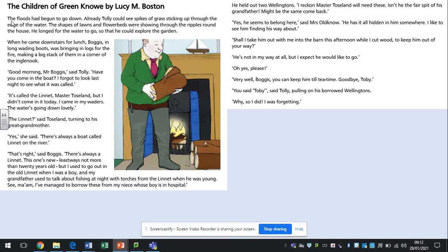See, Ma'am, I've managed to borrow these from my niece, whose boy is in hospital." He held out two Wellingtons. "I reckon Master Toseland will need these. Isn't he the first bit of his grandfather? It might be the same come back." "Yes, he seems to belong here," said Mrs. Oldknow. "He had it all hidden in him somewhere. I'd like to see him finding his way about."